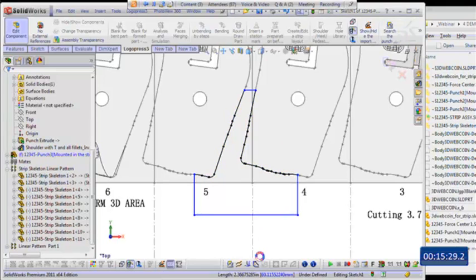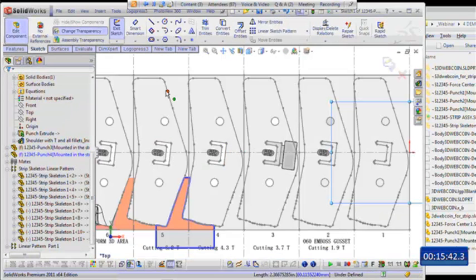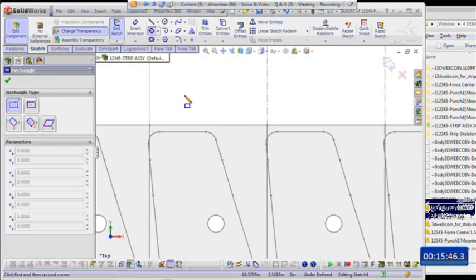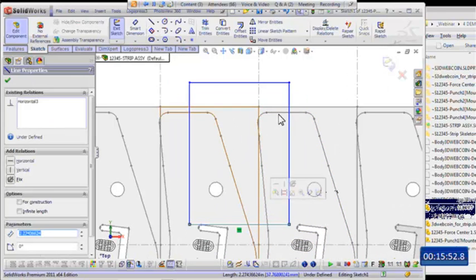So there's one punch, and I'm not going to bother dimensioning that one. This isn't a webinar about dimensioning, so we're going to be pretty rough about that part. Add another cutting punch, which creates the punch, zooms me normal to it, and puts me into sketch mode. I start a rectangle and go from here to here, about, and we'll pull that down a little. And search the punch outline. I'll do it down here this time.